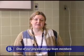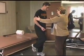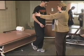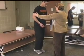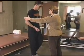The first time you see me, we'll be at your bedside along with the occupational therapist, and we'll be doing what we call a bedside assessment, which is to just get to know you a little bit better and to see how you move in your own room. After that, you'll probably come up to this room, which is called the Physiotherapy Gym, and we'll be doing a more detailed assessment on how you're moving, what your strength is like, how you're walking, and how your balance is.